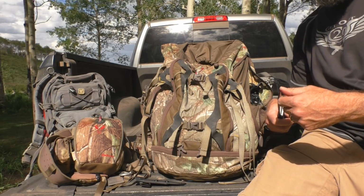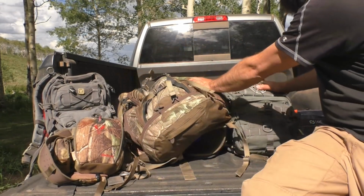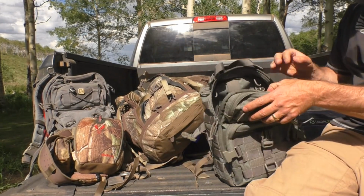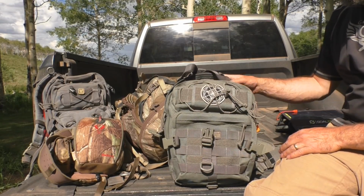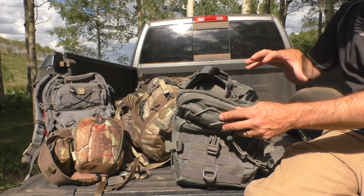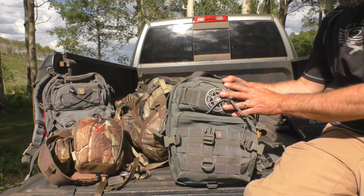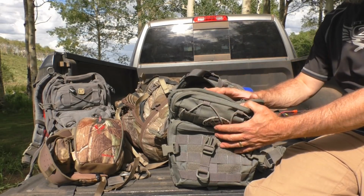Out of the box, this thing is razor sharp. And then, of course, this is a Maxpedition bag. I can't remember what this is called. I've had this for so long, but this is my camera bag. I've got all my camera equipment, all my charging cords. I've got three different cameras that this holds.